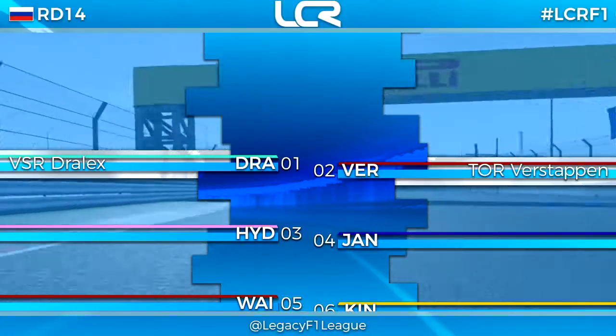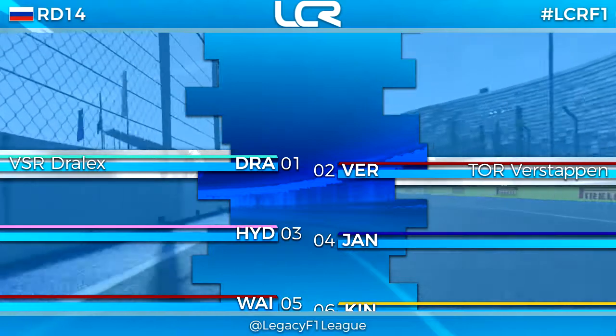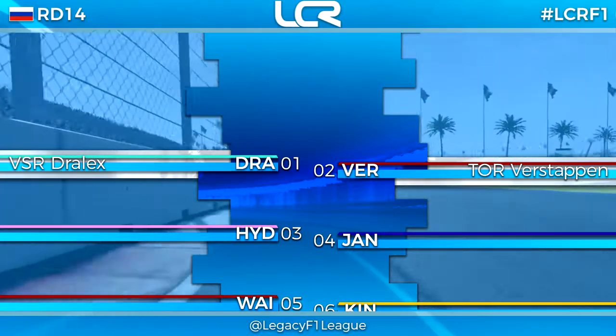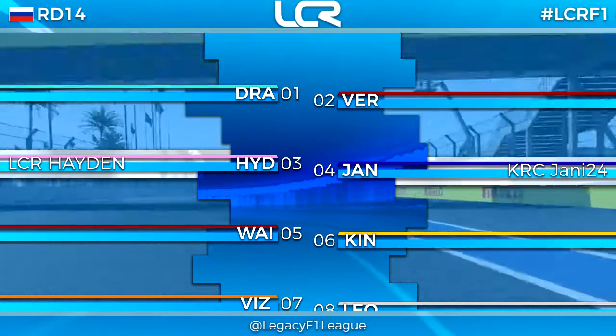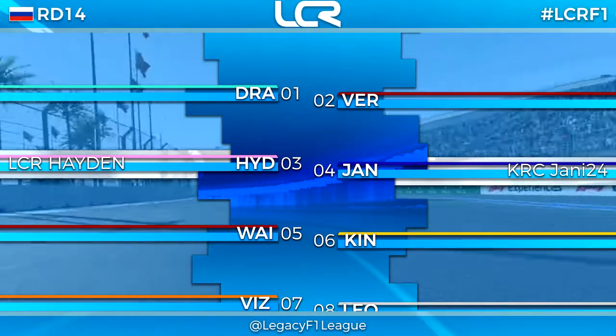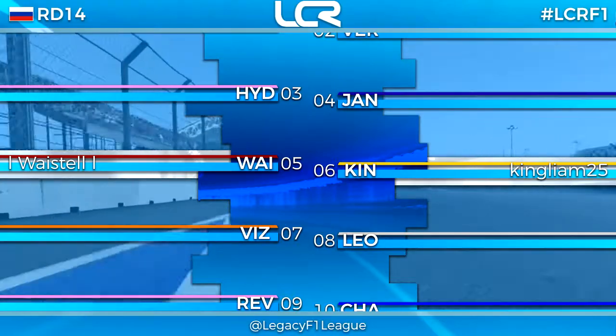We had a simply gripping qualifying, and here is the order of the grid. On pole position is the man sitting third place in the championship, VSR Dralex. Alongside him, the one lap wonder, the Dutchman TOR Verstappen. Row 2 is the Brit LCR Hayden, alongside him LCR's resident Flying Finn. P5 is the second Sauber, which means they're 2 and 5. And surprise, surprise, the second place man in the championship starts from P6.